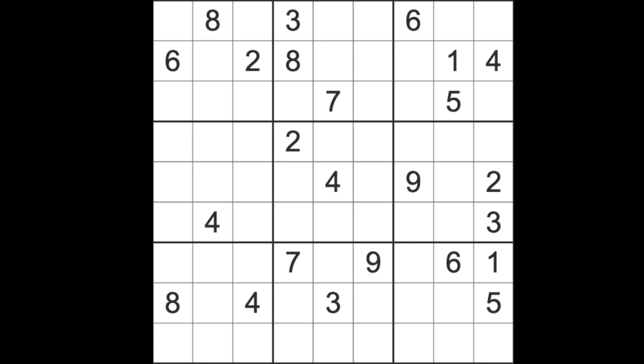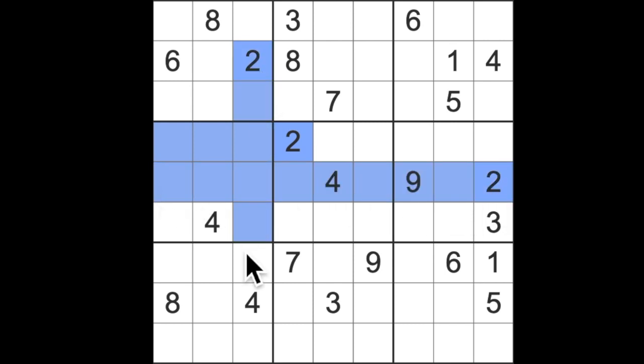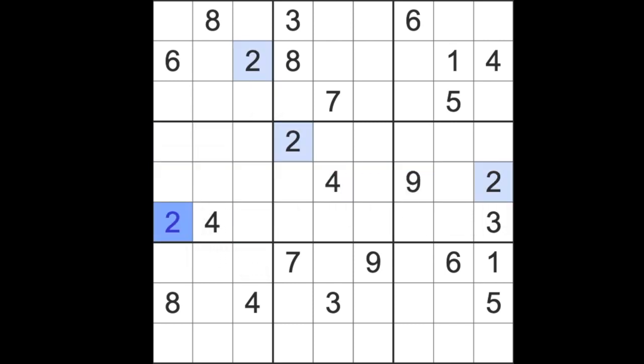Right. This is the New York Times hard level game. And I should jump straight in with things that I can tell you, that I can see. Okay, I can see a couple of things already. So let's start with these twos blocking across here and a two blocking down. That's going to give me a lovely two in that place.